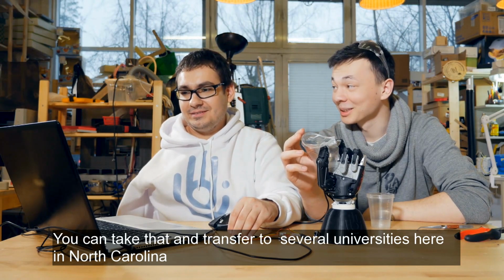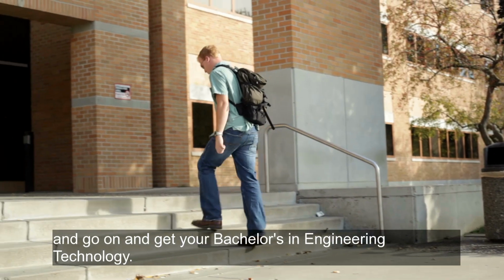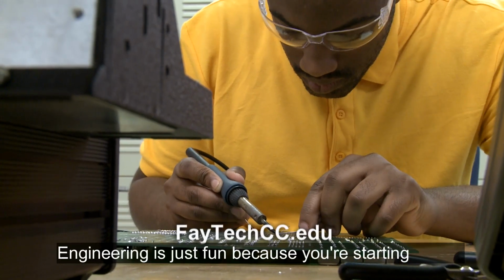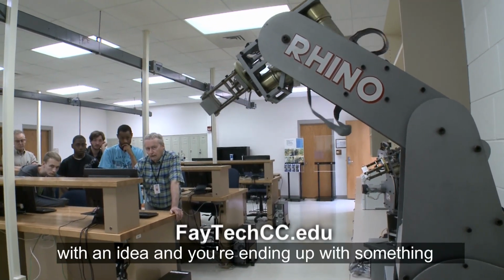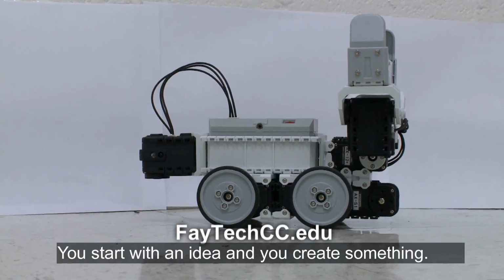With the Associate in Electronics Engineering Technology program, you can transfer to several universities here in North Carolina and go on and get your bachelor's in engineering technology. Engineering is just fun because you're starting with an idea and you're ending up with something in the end that wasn't there before. You can create something. You start with an idea and you create something.